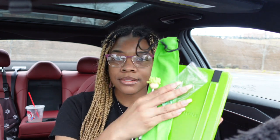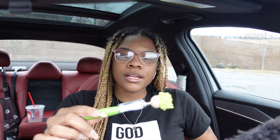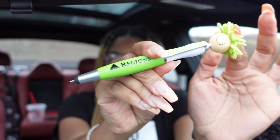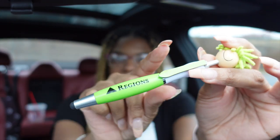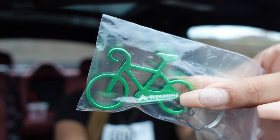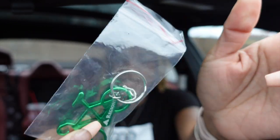I actually signed up with the vice president, so he's literally cool as hell. These are the little goodies that I got for doing the business account. I got a Regions pen. It's a stylus and a pen, which is crazy because I was just saying I needed a stylus. Then this is a keychain bottle opener. I'll probably keep this on my bar cart, or I may keep it with me.